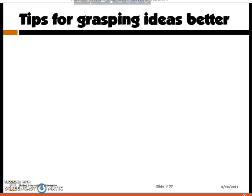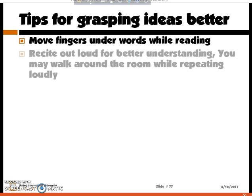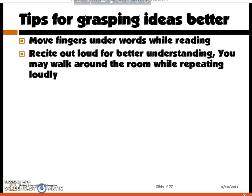Now, another tip for grasping ideas better. A few tips are there, not only one. One of them is to move your finger under the words while you read. For each word you are reading, keep your finger under that word and move forward as you keep reading. You may also recite out loud for better understanding. You may walk around the room while repeating it loudly.